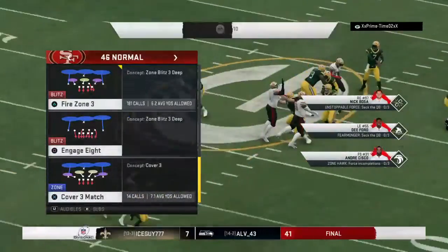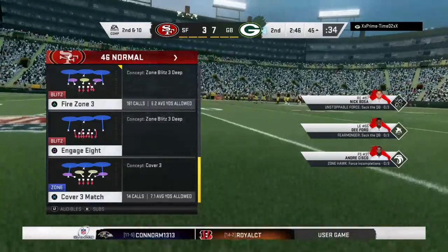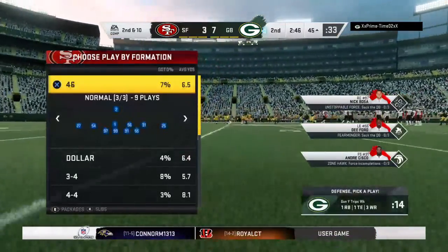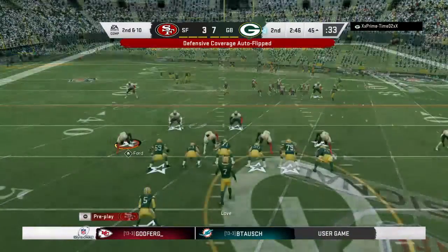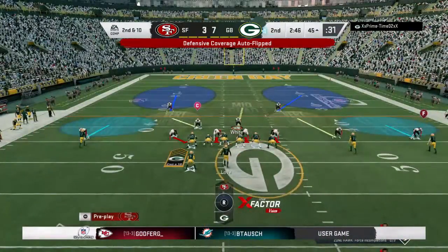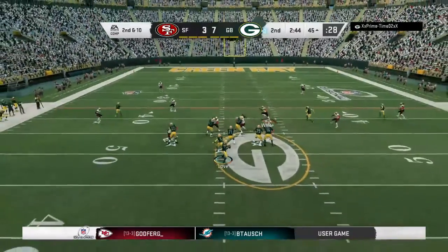Throwing to start the drive, but that one incomplete. And that's one he's got to be happy to have back. There wasn't a hole open in the zone. You'd have to think on early downs like that first down there, need to be a little bit more careful. Yeah, fortunately for him, got a couple more downs to play with. So now 2nd and 10 after the incompletion on first down.